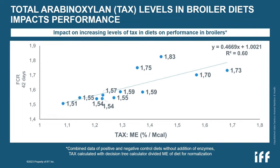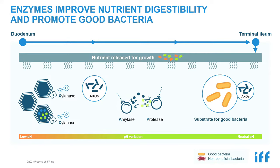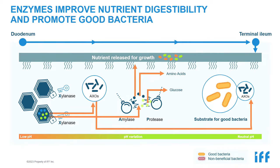So the question always is, how should we remove or eliminate the anti-nutritional factor, especially the total arabinoxylans? The most practical way that the industry is doing now is by using enzymes. It's very easy. I mean, the enzyme works very specifically on the substrate, and we have abundant arabinoxylan in the alternative ingredients. So we have xylanase to break down the arabinoxylans, and that will convert the complex arabinoxylan to a simpler form, which is arabinoxylan oligosaccharide, and it can be a substrate or become a kind of prebiotic for the good bacteria to thrive.